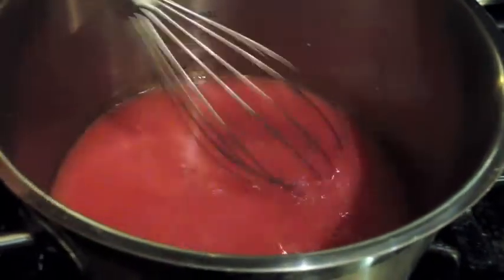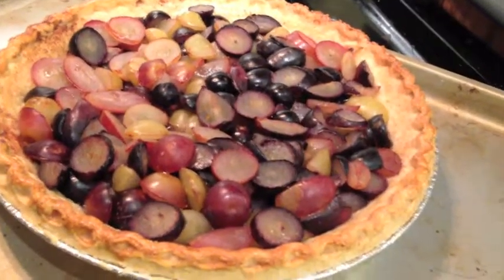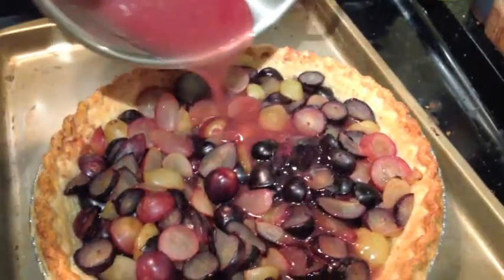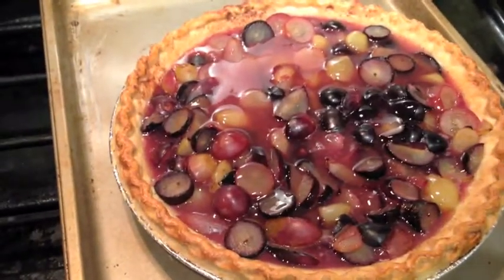Take your remaining liquid in the bowl, put it into a small saucepan, and then whisk it over a medium-high heat until it reduces. When 30 minutes are up, take out your pie from the oven, set it someplace safe, and then after about 2 minutes, pour your reduced liquid over the grapes. Then place your pie back into the oven to bake for another 30 minutes.